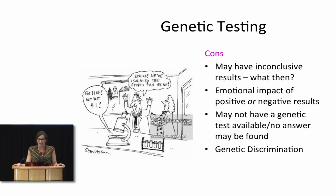Having a negative result or a positive result for some people can be very challenging. A negative result may be putting you still into this diagnostic odyssey box. For a positive result, for some people, it's like you took away my last hope that this isn't CMT. And that can be really powerful too.